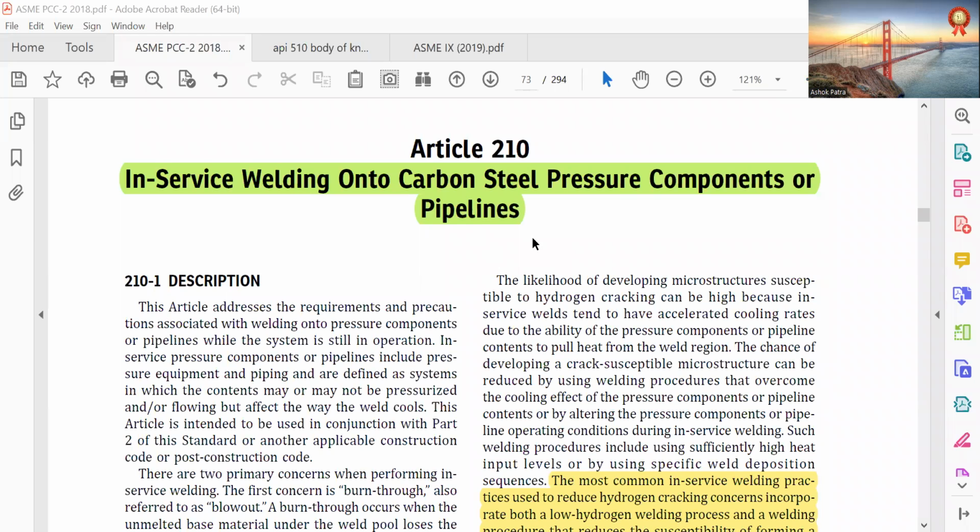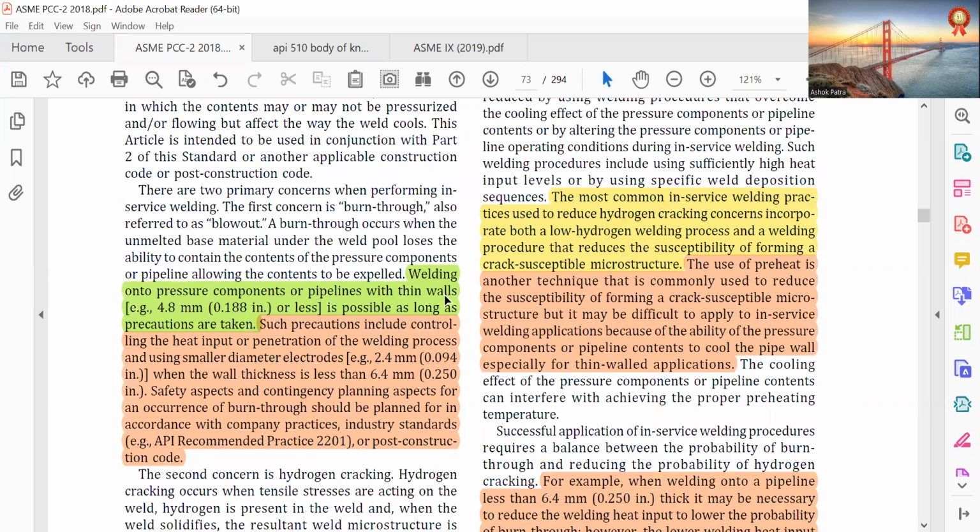We'll start with ASME PCC-2 2018, Article 210: In-service welding onto carbon steel pressure components or pipelines. Welding onto pressure components or pipelines with thin walls, 4.8 millimeter, 0.188 inch or less, is possible as long as precautions are taken.